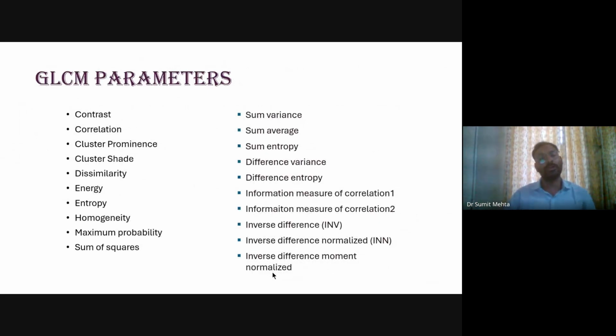The first column shows contrast, correlation, cluster shade, dissimilarity, energy, entropy, homogeneity, maximum probability, sum of squares. These are the first order parameters, and the second order parameters are sum of variance, sum of average, sum entropy, variance, difference in entropy, IMC1, IMC2, INV, inverse difference normalized, and inverse difference moment normalized.